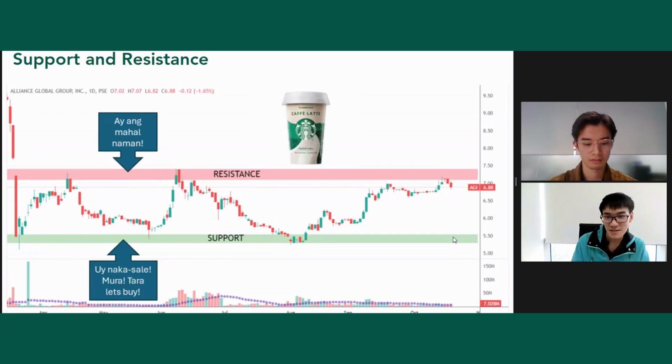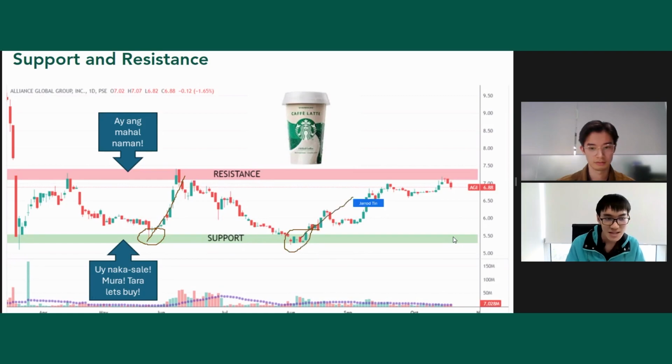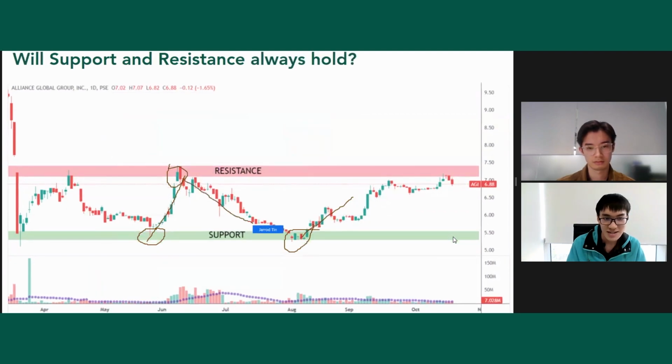Okay, so the next concept that I want to teach you guys is support and resistance. So, di ba nga, we define yung sideways na generally equal highs and lows. But those generally equal highs and lows, they're also what we call support and resistance. So, support, ito yung support, where prices have generally bounced up, di ba? So, kapag tumama yung price dito, tumatalbog siya. The same thing when you see prices go here sa highs, bumabagsak siya.